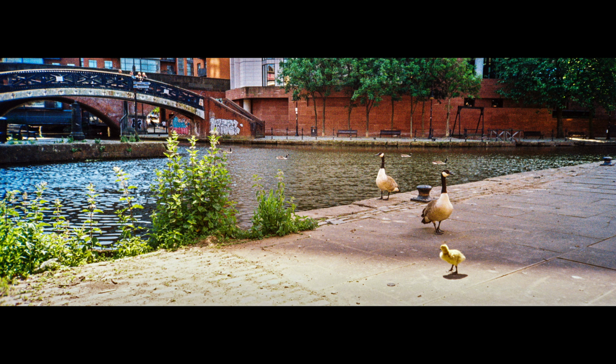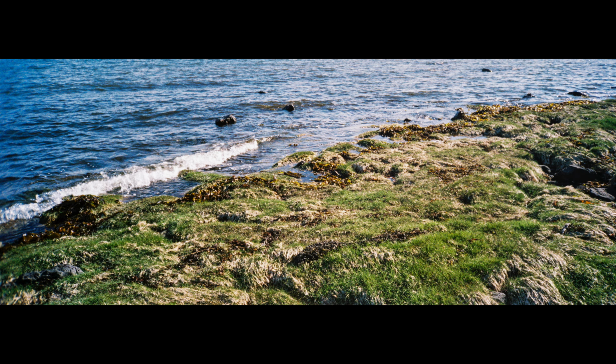Here Manchester, again, those two geese and their kid in the sun, and all those bricks and the canals. Great place, really great place. The weather was really nice, by the way, so that helps, obviously. Or here the west coast of Reykjavik, at high tide, with the grass and the moss and the rocks. Really nice place to be too.